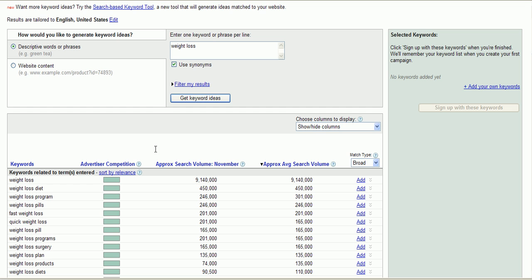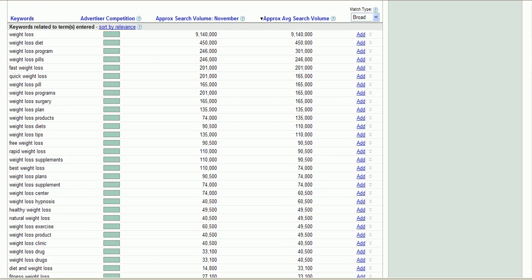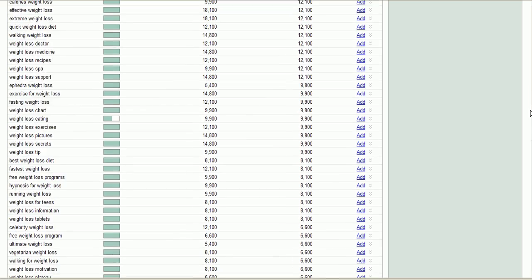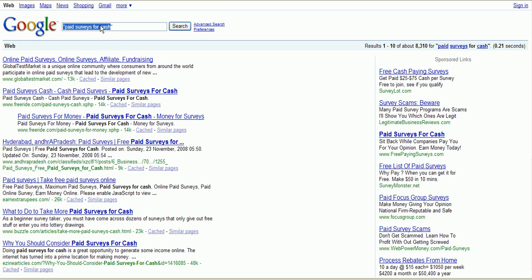Here's kind of a weight loss example just so you can see this in another niche. This relates to any product you find on ClickBank. It's probably going to be in a little different niche, and so you're going to have to use a little different style for finding potential keywords. But you can go down here and see weight loss is also competitive and popular, which is good. It means you can make some good money in it. And so paid surveys for cash, that's the keyword we're going with.